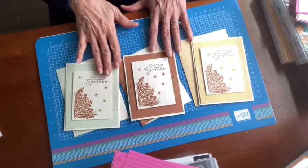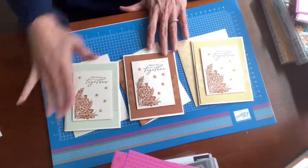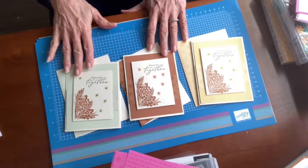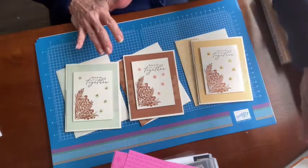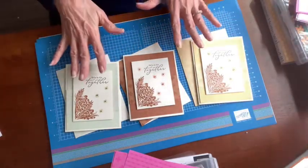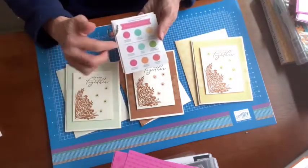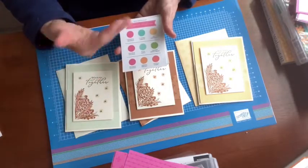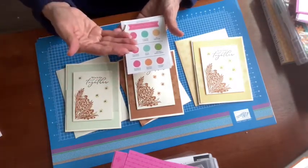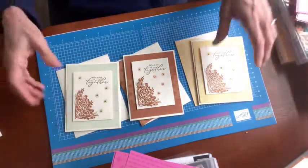So each time we took the cinnamon cider and the early espresso, but then we added a different color. Here we had the petal pink, and on these we added much more of the additional color. So we were learning some color combinations with our in colors, because when we get our new in colors, we have to learn to use them, play with them, and pair them with other colors in our main color palette.